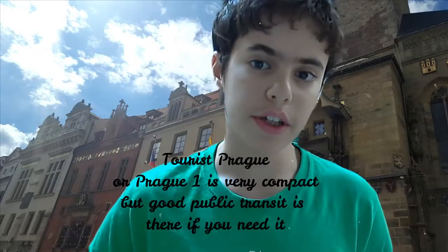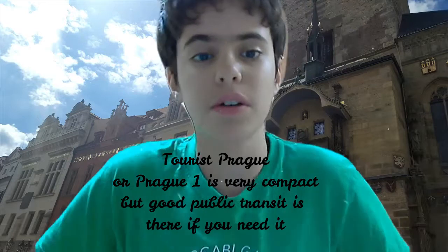Next, don't think you're going to need the public transport, because the city is compact. You can walk everywhere; all the major tourist sites in Prague 1, you can walk to. If you're going to go to sites not in the Prague 1 area, because Prague is divided into districts, and you're going outside of the Prague 1 district, I would recommend taking the public transport. There are trams, buses, and subways. And like in Vienna, it's an honor system.